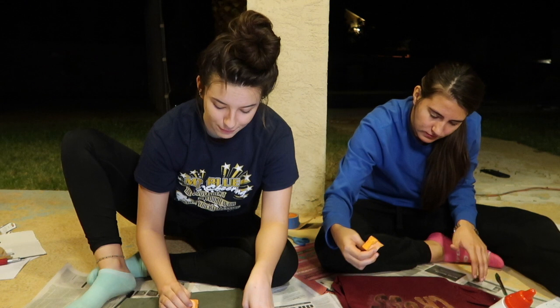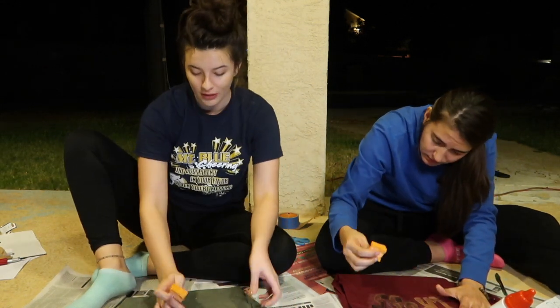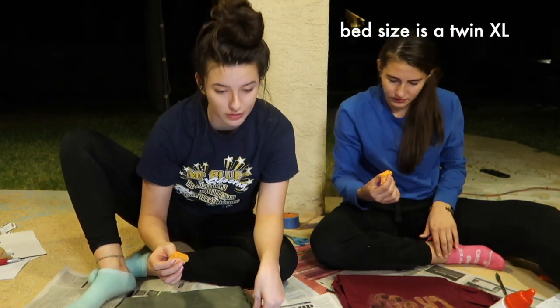Man, that's pretty low. Okay, mine's a 4-inch memory foam mattress pad, and that thing is so comfortable. So I would definitely recommend getting one of those, and you can use it every year, so it's definitely worth the investment.